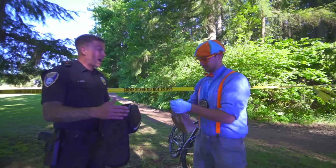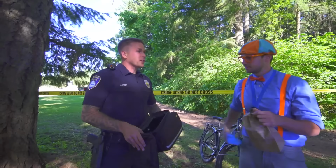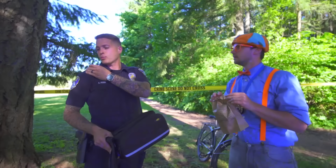Now we have to get it down to the police department to process it. Okay. So how do we get it there? Well, we're gonna have to call in the motorcycle. Okay. Officer Feedcheck, can you send in the motorcycle for transport of evidence? Okay. I guess I'll go meet the motorcycle. He's over there waiting for you, Blippi. Okay.